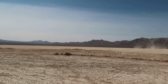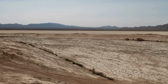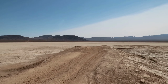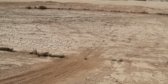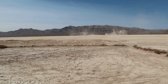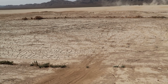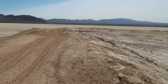Made especially for the dirt bikers and the ATVers, as you can see here. But it's interesting how this almost makes a perfect rectangle here. And it makes one wonder if this was something else first.